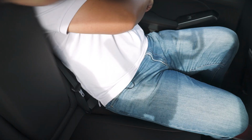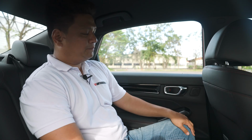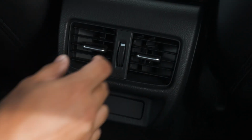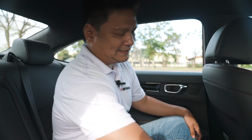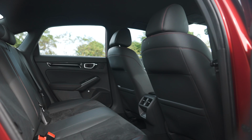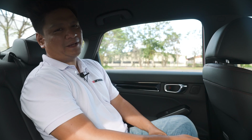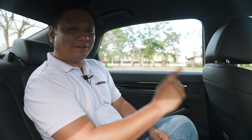It also has a nice center armrest with cup holders. You don't have any charging ports for the rear passengers though, but everyone's favorite, especially for a tropical country like the Philippines, you've got rear AC vents. Nice. You can definitely fit 2.5 of me right in the rear. Let's go ahead and take this for a spin and let's see exactly how that 1.5 liter turbo VTEC runs.